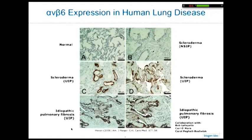So I've talked a lot about this upregulated expression of alpha V beta 6 on injured epithelium. And so we did quite a bit of work in the early days with this program to understand in what human diseases alpha V beta 6 is upregulated in the lung. And generally speaking, in any disease where you have an inflammatory fibrotic pathology, we see this upregulated expression. Your reference for normal is this top left-hand panel, and there is some expression, this is immunohistochemistry, in normal lung, but the point is that it's very highly upregulated in disease. The middle panels are representative sections from patients that have a diagnosis of scleroderma with UIP, and the bottom panels are patients with idiopathic pulmonary fibrosis.